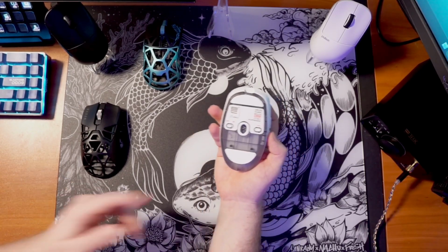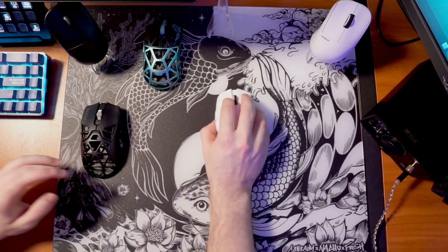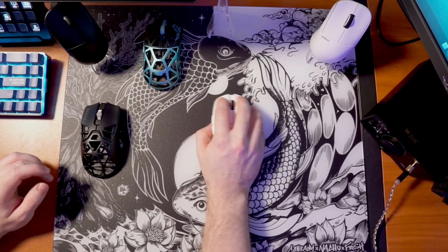The skates, right? These are stock skates. I find these to be very, very good stock skates, and they're just very nice. Shape, it's an egg shape, right?